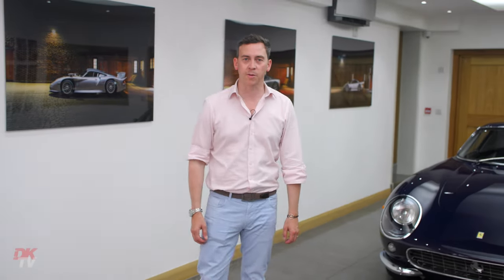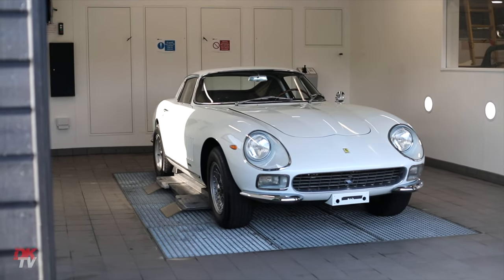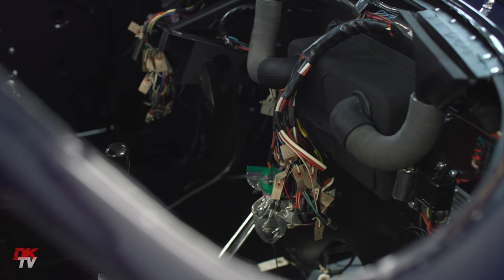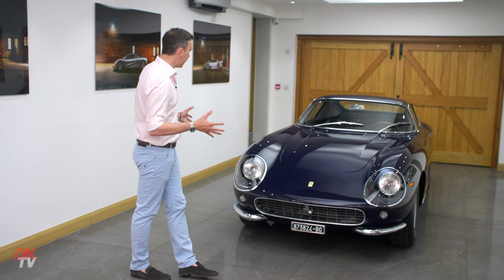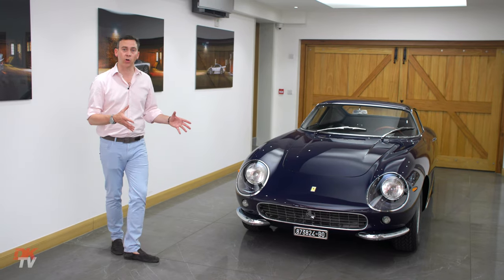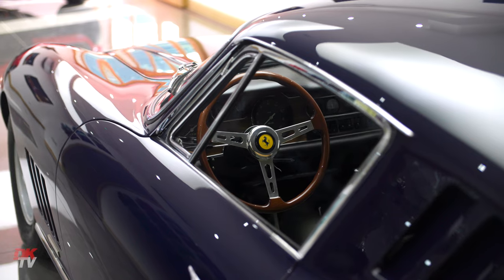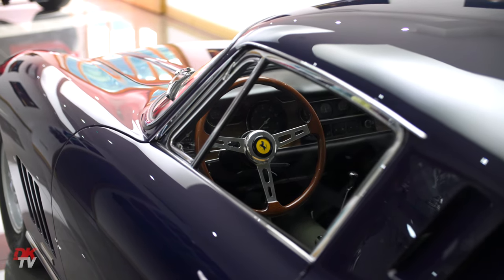Hopefully you found some time to watch our two previous videos on the restoration of this very special six carburetor 275 GTB short nose. And today, here it is, ready to go to Pebble Beach 2022. It's had a full, total, comprehensive restoration by DK Engineering.